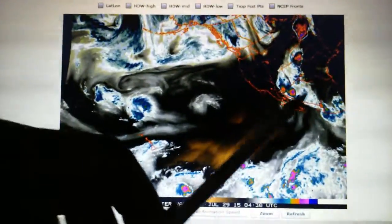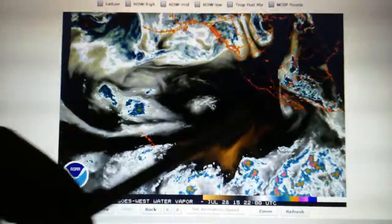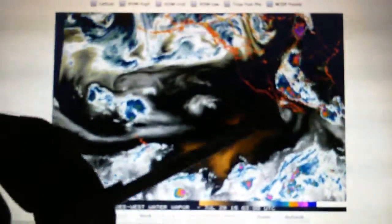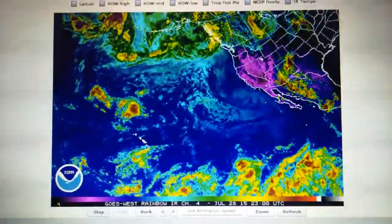Okay, so we'll look for some afternoon thunder showers in California. We'll hope for some rain. And we'll keep an eye on this low pressure here as they destroy that. Okay, that's it. We'll do another one tomorrow.